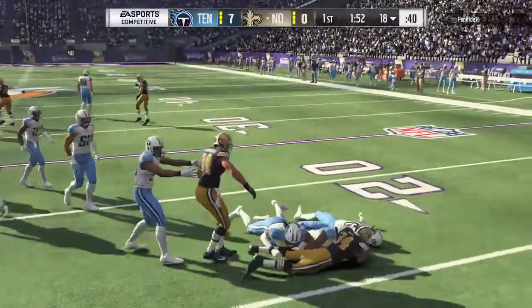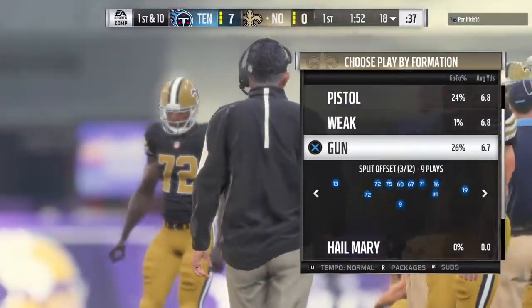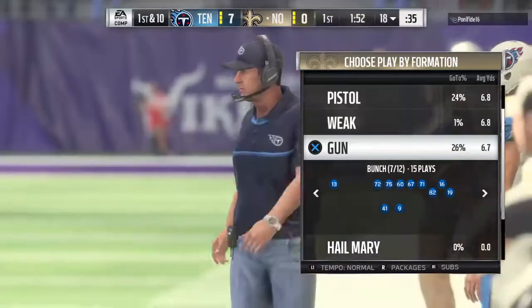And the decision to bring it out is going to cost him about 7 yards all told as he's taken down back shy of the 20.